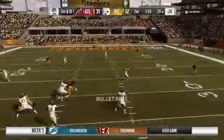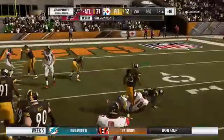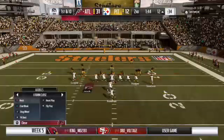Second and 10. It's Ryan again. Over the middle, Cooper with it. And down inside the 15, shy of the 10. 17 yards on the pickup there. The drive will continue. It's a first down.